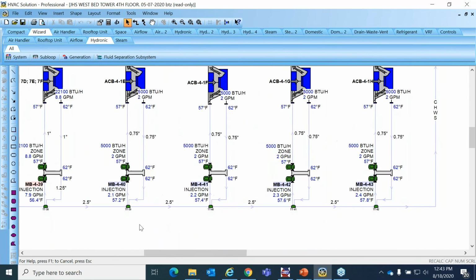Okay, so this is the low-flow mixing block. You can see there's a bunch of them here, right? As Rich was mentioning, this is the injection side of it, the circulator that's attached to it. And this is another circulator, that's the zone circulator, okay? Rich, correct me if I go astray, but the thermostat located where this ACB is, maybe the 4th floor or wherever it is, tells us we need chilled water, we need cooling in the room. It turns this circulator on, right?